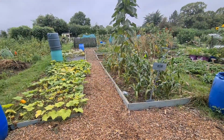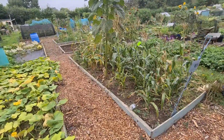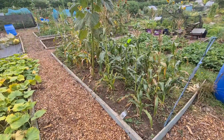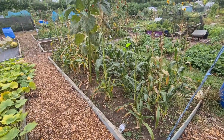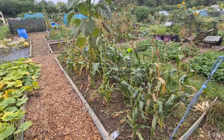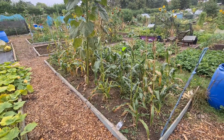I'll start off on allotment 1. The sweet corn this year, we've had quite a good harvest. There will be a harvesting video coming out very shortly. There are a few more cobs to be taken within the next week or so, and these will just be left to die down, ready to burn.